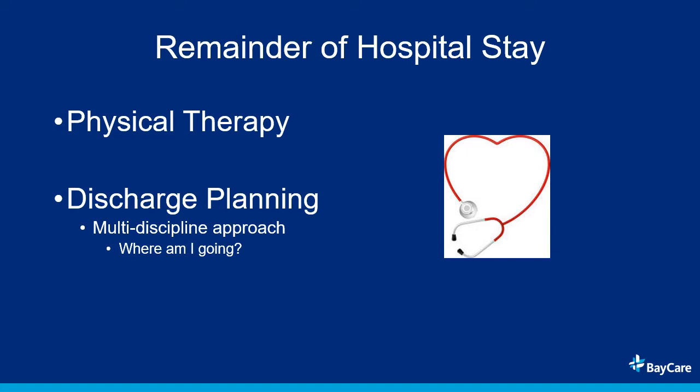We would like for you to start thinking about, where are you going? Are you going home after surgery? Do you have help at home? Have you gone and done your meal planning and prepping? We want to ensure that everything is done ahead of time so that way when you come in for surgery, the transition home is smooth and pain-free.